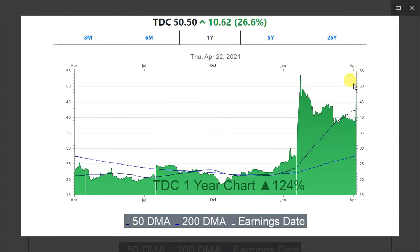So in terms of understanding what I would do now based on the current stock price with this huge move, the 26.6% move today, I want to focus on this big move because sometimes past performance can be indicative of future results, right? So I just want to highlight these two things. The 50-day moving average around this time was at $25, and the stock went up to almost $55. So this distance right here is about $30 between the 50-day and the price.